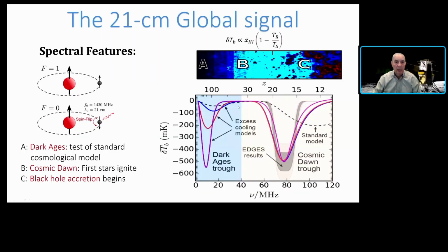Next slide, please. The global spectrum of this spin flip transition, this hyperfine transition of neutral hydrogen that produces in the rest frame a 21 centimeter wavelength. By the time we receive it, it is redshifted out to 10 meters or more, frequencies below 100 megahertz. And below on the lower right are some models of the expected spectrum. This is brightness temperature measured against the background versus frequency.